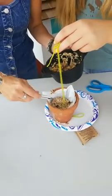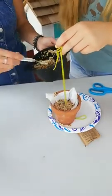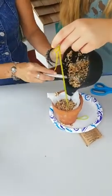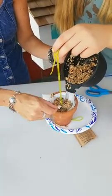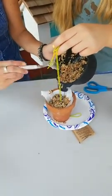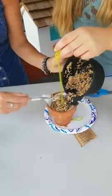All right, so she's keeping that kind of in the middle. You can do it on your own if you want, but it's kind of nice to have somebody to help you hold that string. I tried it when I was making it last night. I'm going to start dumping some in there. So again, it's a simple project.